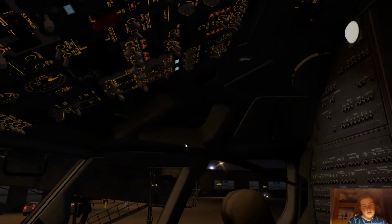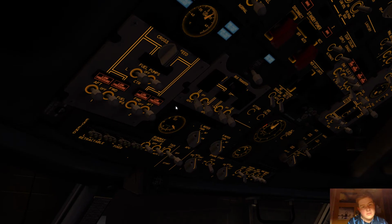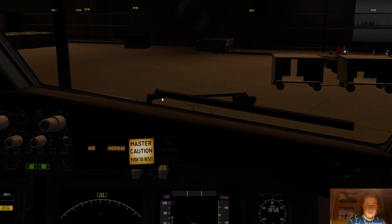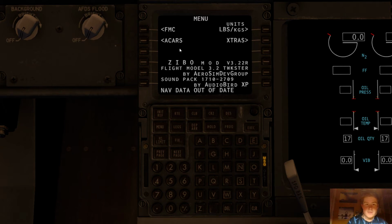PA. Actually, no, I can. This actually works better than I thought it would. Alright. So we've got everything set here. Something I do need to do. I really hope. Oh, it didn't. Nuts. 3. Alright. So 3. I just have to. Alright. Control 3. I'll keep that one. Zebo mod. Oh, cool. Here.